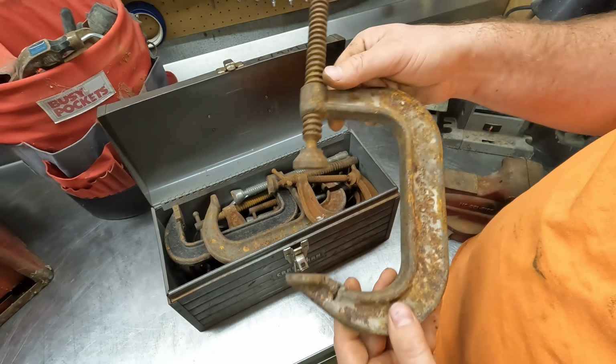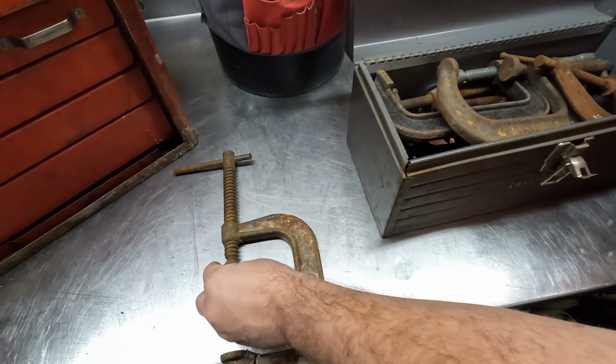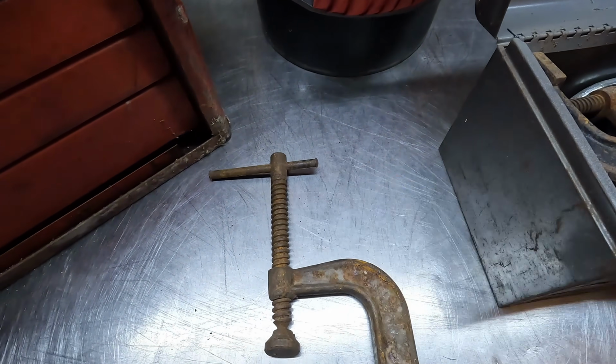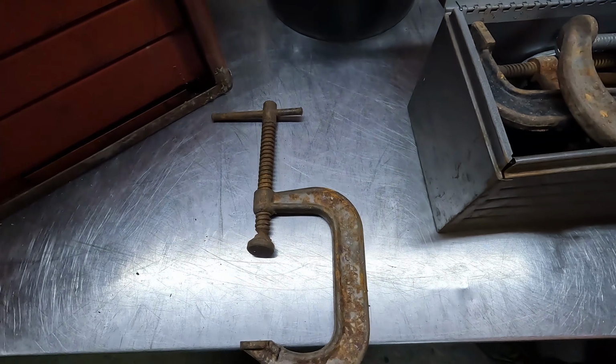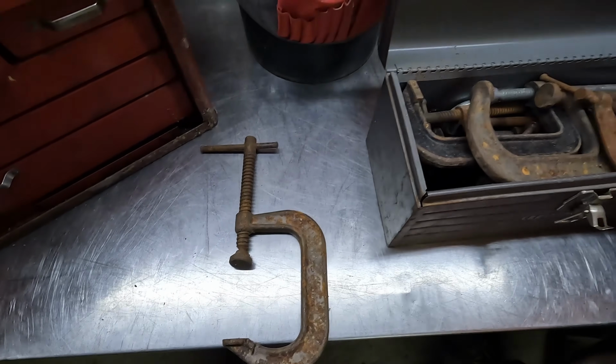Yeah. I mean, everything else is good. The threads are good. The foot is here. The bar's not bent. It slides in there. So even if it was for parts, we could probably fill that with some weld and clean it up and make it good again.